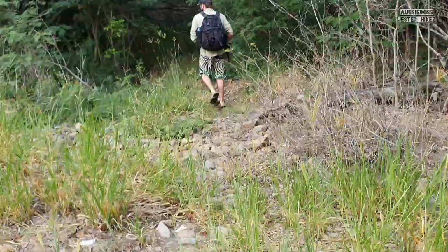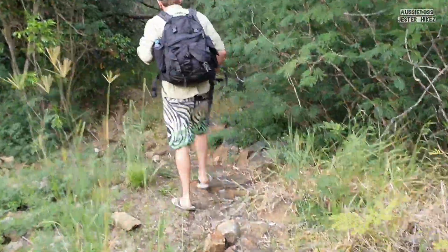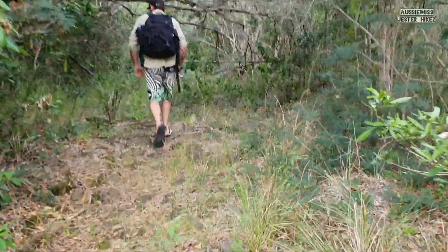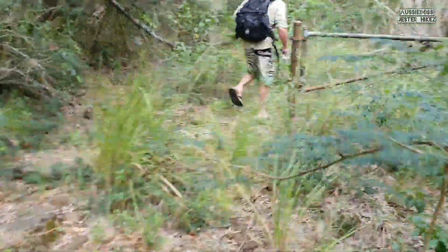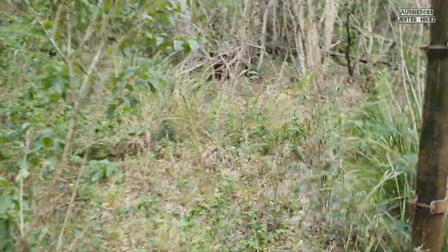Now this track is super overgrown. Probably not best to tackle it with thongs on, but you know, we're out here, so we'll give it a go. Once upon a time you were actually able to drive down here, but that's not been the case in a long time. Here's the old forestry gate that's locked, but even when I was out here 10 years ago it wasn't accessible then, so it's definitely a rough track now.